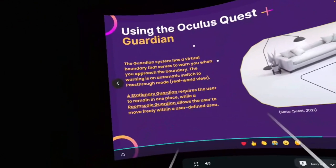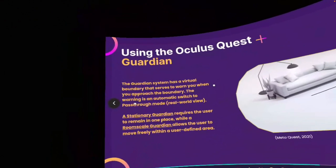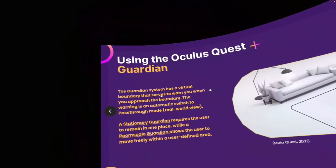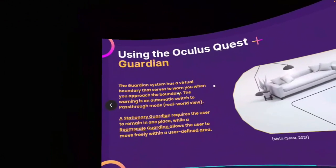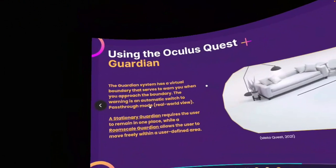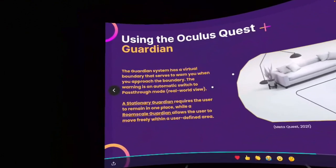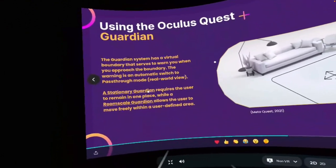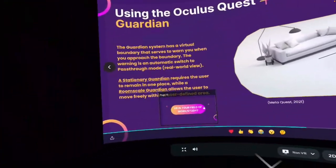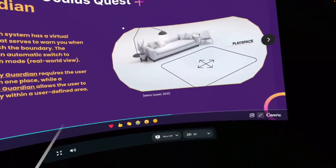So here's the Guardian. This is, as far as I know, an interesting innovation of the Quest product. Basically it is a system with a virtual boundary that serves to warn you when you approach that boundary. And that warning comes in the form of an automatic switch to pass-through mode, which switches the headset's camera to show the external world. There are two types of guardians. You can use a stationary guardian that uses a predetermined radius, and then there's a room scale guardian, which allows you to manually draw the boundary.